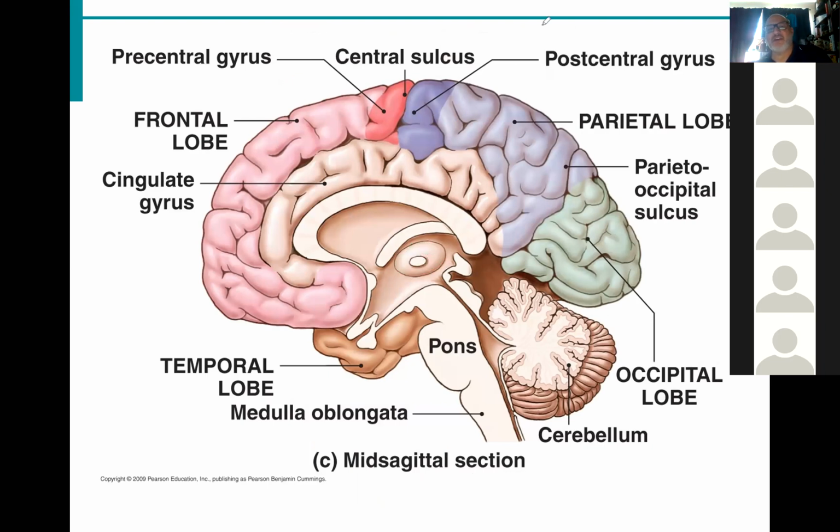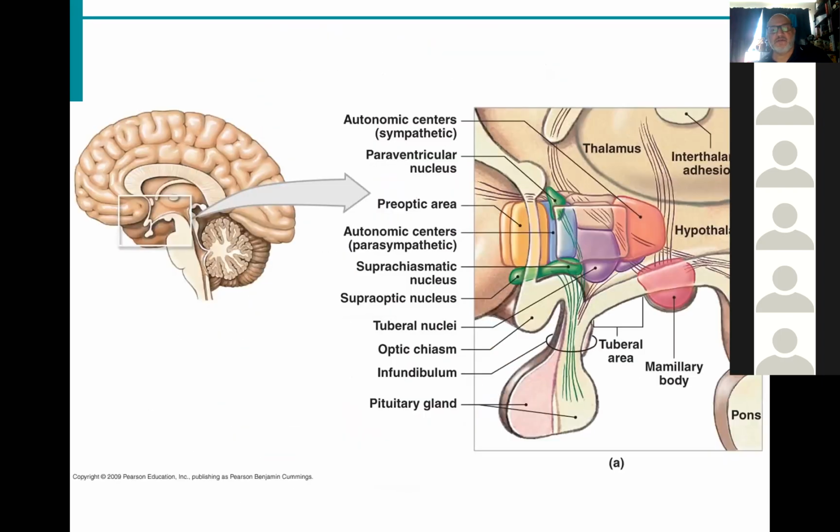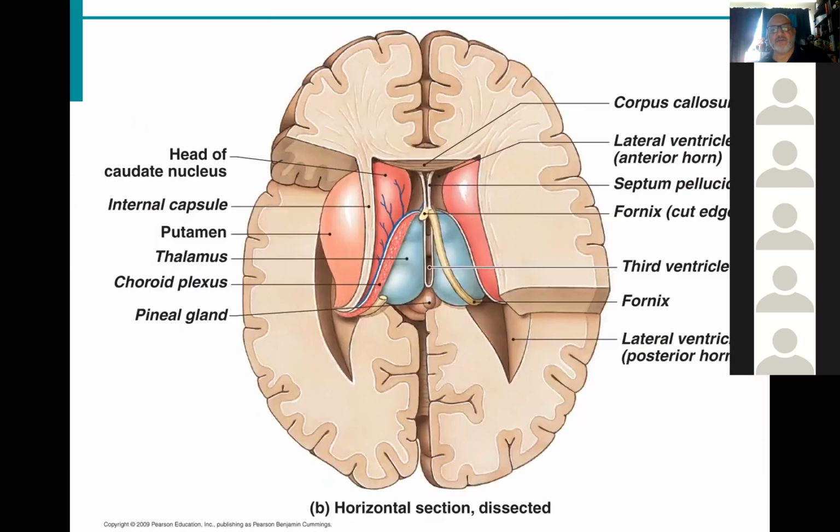In fact, I think I have a view of this. Do we not have a view of this? I think I have to go back to that previous picture. Here we go. Excellent. This is perfect. This is the view I wanted. Let's actually do that.